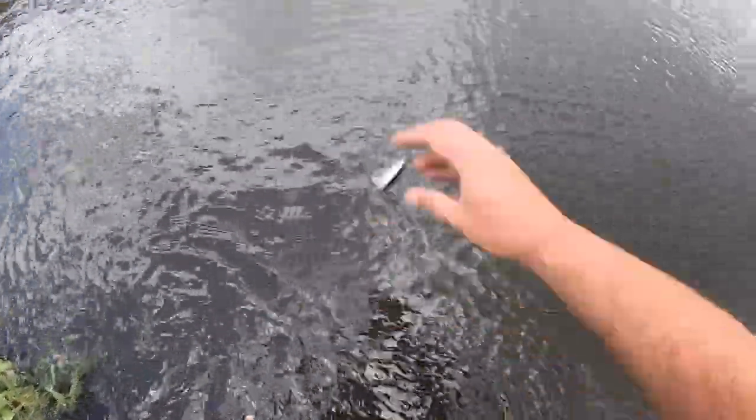There you go. All right, my friends, so we have taken refuge in these trees. The wind started picking up at that last spot, so came in here where we're gonna hopefully be shielded by some of the wind. I can fish in the rain, I can fish in the snow, it doesn't really bother me. The one thing that makes me so mad is the wind. So hopefully we'll be a little bit more shielded by all these trees.